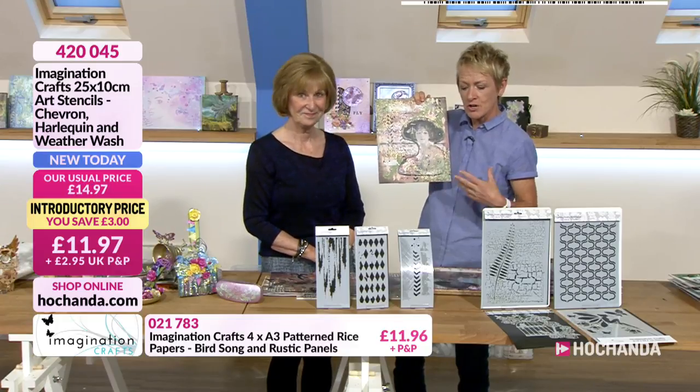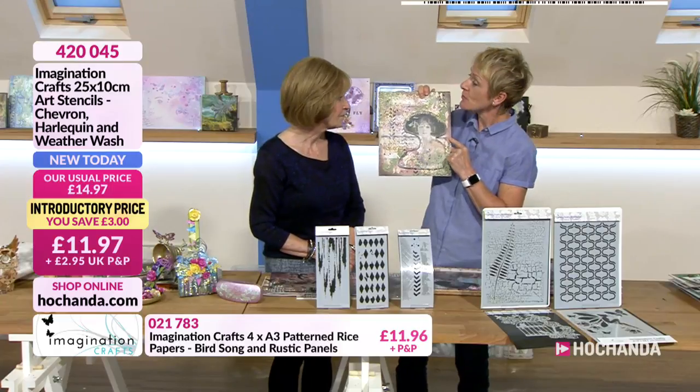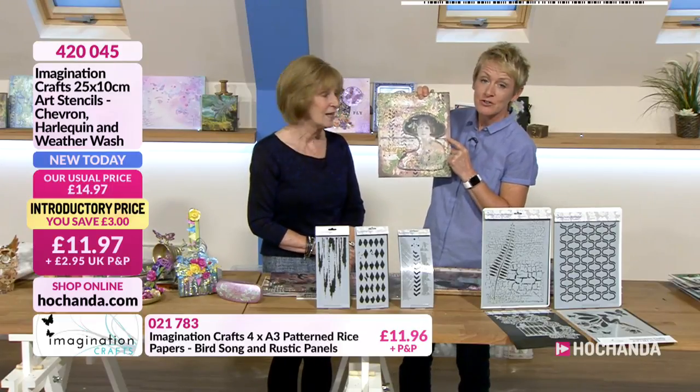And it evolves right in front of your eyes. And this might not even be finished, because down the line you might want to add something else as well if it's on your wall.